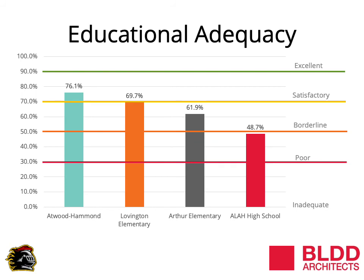30 to 50 is considered poor. It doesn't meet many of your needs today, and major investments are needed to continue in service. Less than 30 is inadequate and shouldn't be used for education. As can be seen here, Atwood Hammond scores the best at 76.1, and with some relatively minor investment could be supporting best practices. Lovington just barely at 69.7 and Arthur at 61.9 fall into that borderline area where it will require a bit more investment to meet the needs of future students.